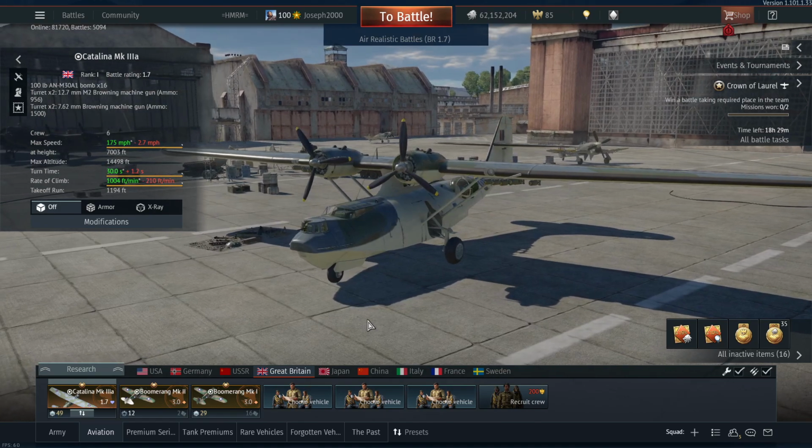But what's the point of paying for the British one when you have the Havoc or the Hudson? The short answer is there is no point. The Hudson is better in both. Well, I mean, it's not as good in bomb load, same with the Havoc, but those work as heavy fighters. With the Catalina, sure, you can do that, but you have to get a little creative.